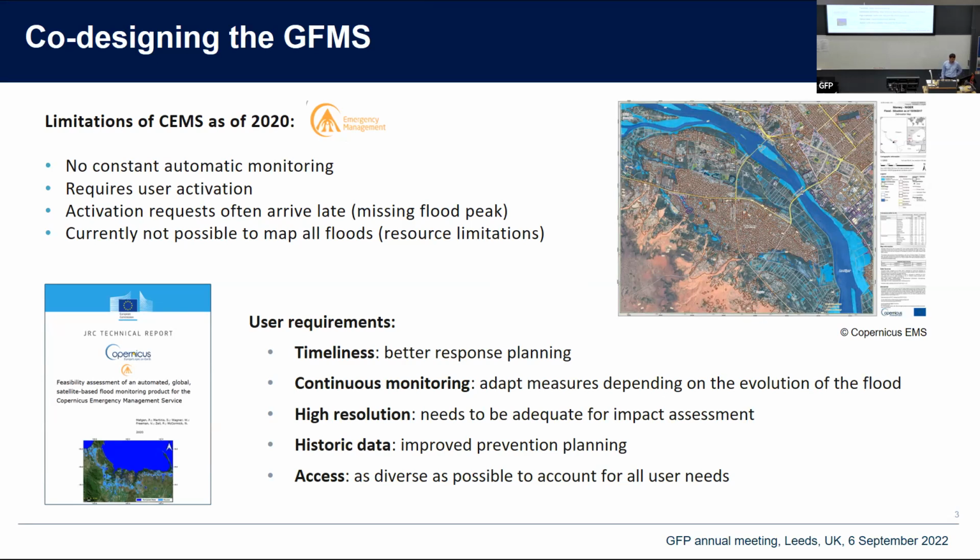Of course, the users need high resolution data to also make all the impact assessments that we discussed about this morning. And also one important aspect of the GFMS is that we also distribute freely historic data. So this means that we process the whole archive of Sentinel-1 data since 2014. So there's really these 2 components, the near real-time monitoring plus the distribution of a record of floods observed since 2014.